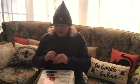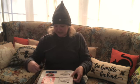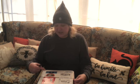So let's look at what is in our box of potatoes. I bought these from Wood Prairie Family Farm, and they are located in the state of Maine. They do not ship when it's freezing because potatoes are perishable. If they freeze, they're gonna rot and go bad. So let's see what we've got.